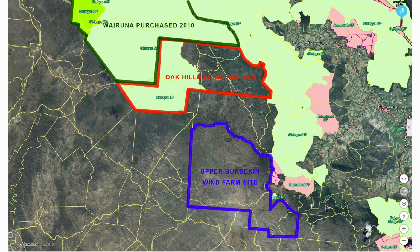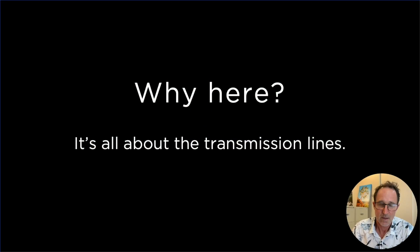The thing that really hurts is that the Upper Burdekin wind farm, that site was actually earmarked for National Park acquisition because of its high biodiversity. Waroona was purchased in 2010, Oak Hills in 2016, and the Upper Burdekin site was next in line. So why is it happening here? Why have we got these big industrial wind farms happening in the best high biodiverse areas?